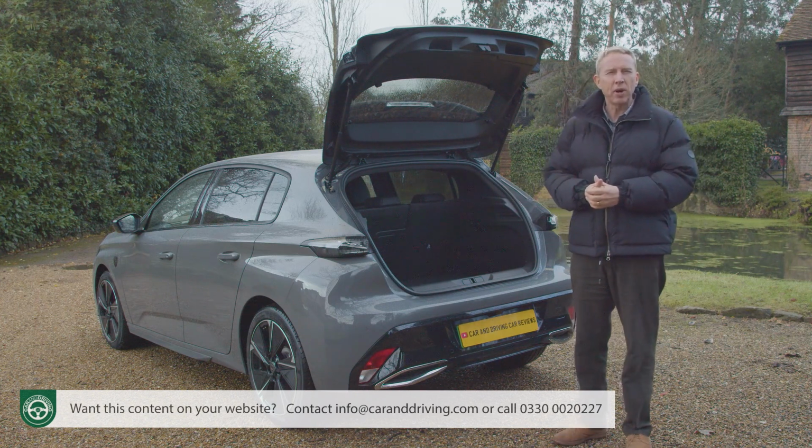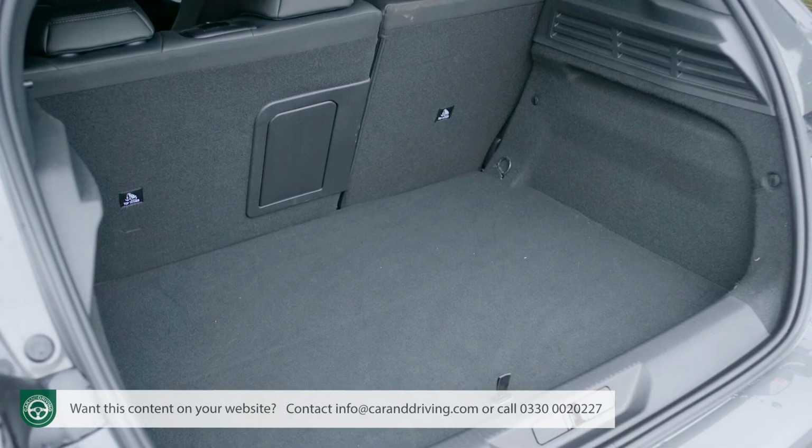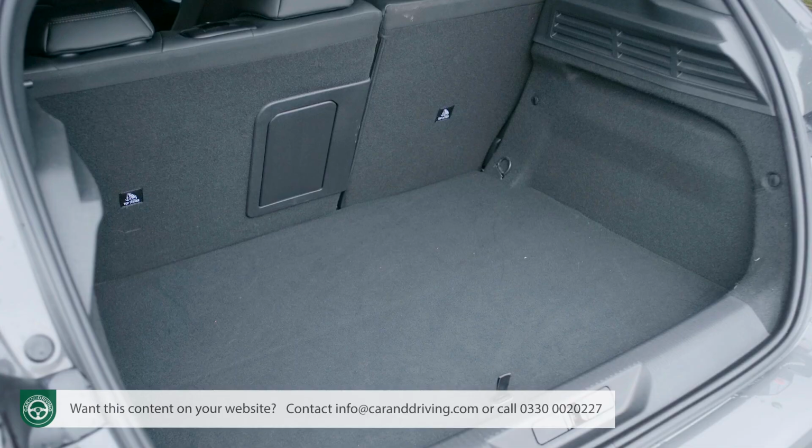Conventionally, engine 308s offer 412 litres back here, but like the plug-in hybrid model, the trunk capacity of this E308 falls to 361 litres because of all the battery cells beneath the floor. Thanks to this loading area's usefully square shape though, that's still enough for 5 carry-on suitcases, which is pretty class competitive, meaning that folded pushchairs should fit in with little trouble.